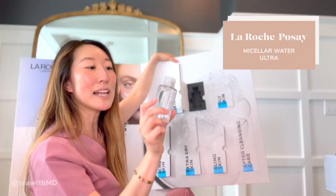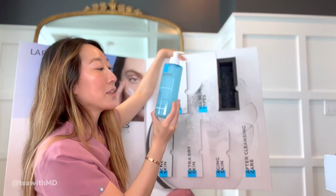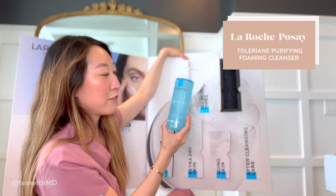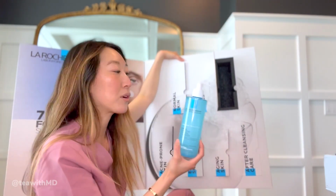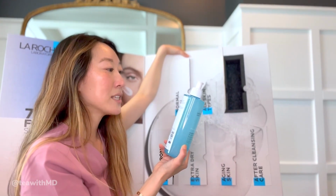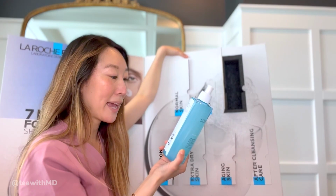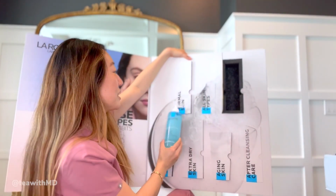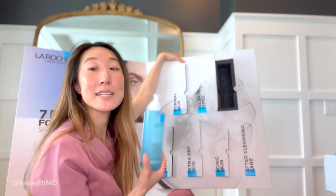Oh, awesome, micellar water. This is a wonderful makeup remover. Oily skin. So this one is the Toleriane Purifying Foaming Cleanser, and this one's a foam, so it's better targeted towards oily and acne-prone skin, and this is great for sensitive skin as well. And this one has the thermal water, the niacinamide, and the ceramides. So this one is very similar to this one, except this one's more hydrating, and it's in a more hydrating creamy base, whereas this is a foaming wash. I need to put this down, it's heavy.